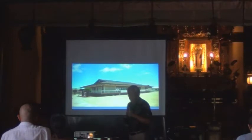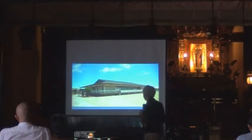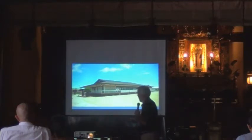Finally, the last style we just call the house of worship style. And the first example, this is Kahului Honganji, looks like a modern house in Hawaii. If you didn't see the mon over here, this could look like just any residential house in Hawaii.